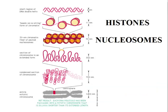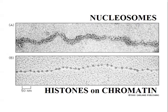If you start here at the top on DNA, it then goes on beads on a string, which is these negatively charged protein molecules called histones. It then is packaged into nucleosomes. And if you look at your handout, it makes it easier. That next slide shows the way it looks. Beads on a string, which is histones on chromatin, and then that assembles into nucleosomes.